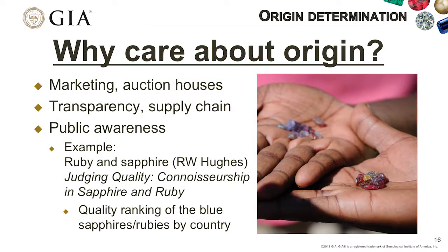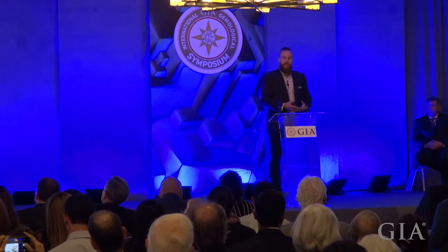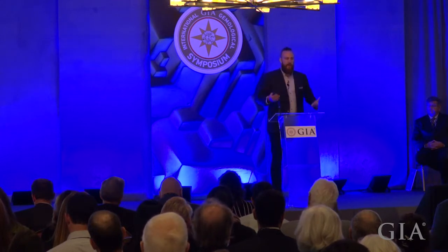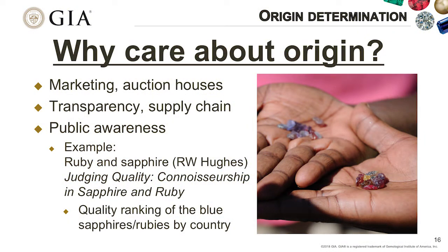Why that is? There's a lot of different reasons. I think one of the main reasons would be marketing and auction houses. Auction houses in the last years have really put a premium label on certain origins and really branded that towards the public. So people see it in all these expensive gemstones that go out on the posters, that these are branded as Kashmir sapphire, Burmese rubies. So if you want the best for your wife as an engagement ring or as a present, you want that best quality. So you want a Kashmir sapphire. Another thing is, as discussed a lot of times, transparency and the supply chain. People care about where the material comes from, so origin determination plays a big role in that as well.